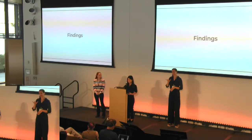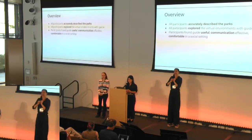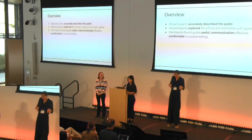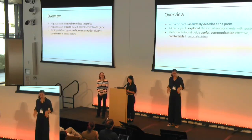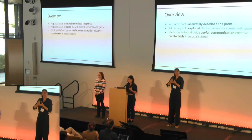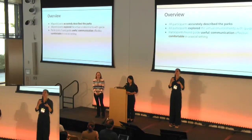We'll also now move into some of our findings. I'll start with an overall summary of how participants performed on the tasks. The participants were able to accurately describe the parks and also interact and explore the environments with their guide. It seems like this is a very promising approach for accessibility because most of the participants were able to complete the tasks and learn about the environments. Participants also said that they found the guide to be useful, the communication to be effective, and they felt comfortable using the guide in a social setting.